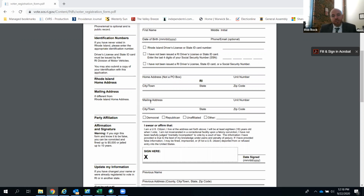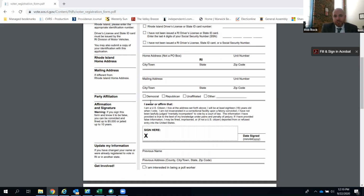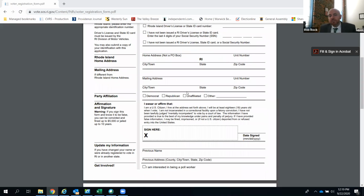Yep. So folks can register to vote from their city or town hall. The Board of Elections rules and regulations allow folks that don't have an address to register from their city or town hall, using that address for their residence. The mailing address is if you have a different address where you receive mail, a P.O. box, or perhaps you want your mail forwarded to work. That happens. So you can do that as well, but you just have to provide that residence in the section above. Party affiliation is the next section, and believe it or not, that is not required to fill in.